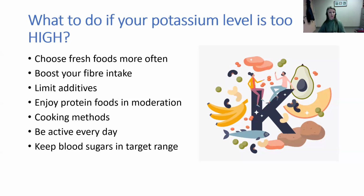Are you choosing fresh foods? Are you having a good fiber intake? Are there additives in the food? Are you eating protein foods in moderation? How is the food being cooked? Are you being active? And how are your blood sugars?